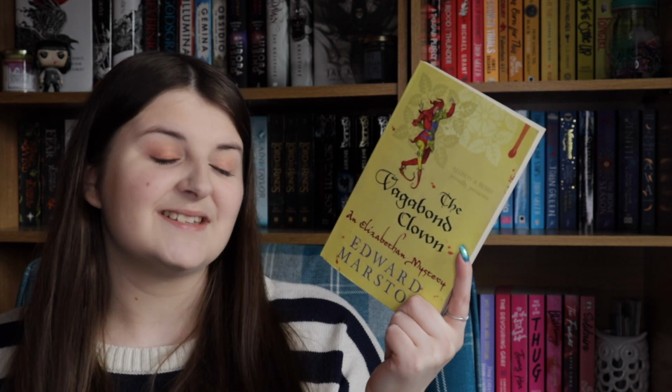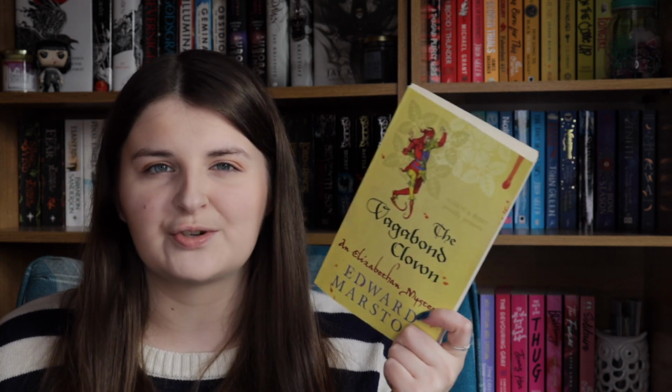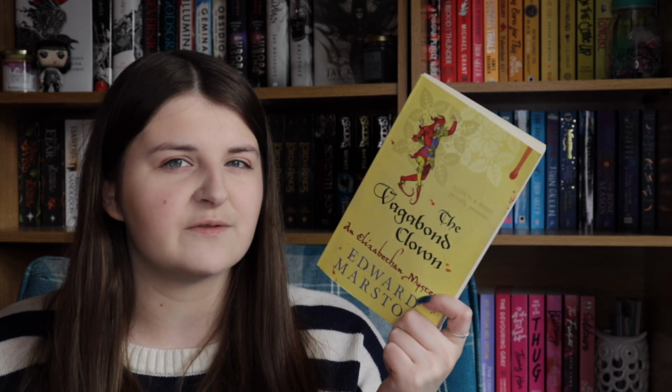This is an Elizabethan mystery, which means that it's like a murder mystery set in Elizabethan times. And what I didn't know before I put this on my TBR is that this is the 13th book in the Bracewell Mysteries series. Now, I'm kind of hoping that this is a series where you can just read them in any order, that each of them stands alone. I could be wrong, so I might start this and be utterly confused, but then I'll get rid of it because there is no way that I am going to get all of the books in this series.